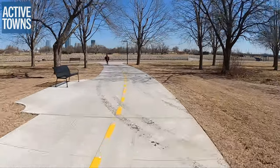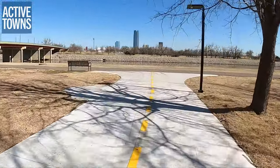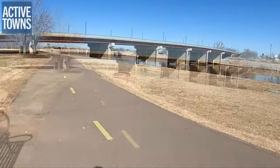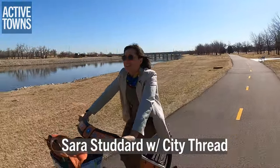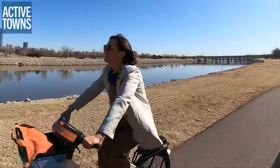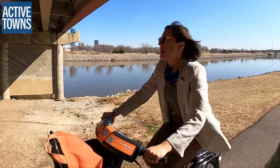Here's the connection with the Southside River Trail. Nice recumbent bike. Well, what do you think? This is great. Pretty good, eh? So, they definitely have the workings of the connectivity. Mm-hmm, absolutely.